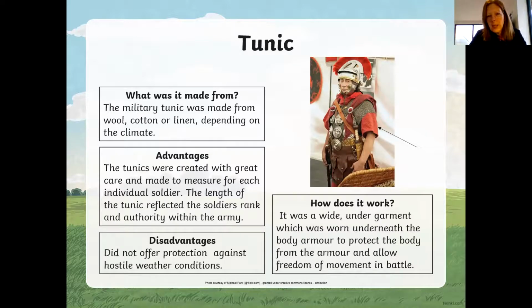So the tunic, now you can see there's a little arrow pointing on here to the tunic. So this is the red sort of underlay that the Roman soldiers wore. So the military tunic was made either from wool, cotton or linen, and it really depended on the climate of where the soldiers were. So they would change the material it was made from dependent upon whereabouts in the world they were, whether it was a cold climate or a warmer climate. So it was a wide undergarment, and it was worn underneath the body armour, and it was really there to protect the body from the armour that they were wearing, because we've just said how uncomfortable and how heavy that armour was. So they needed something to protect themselves against all that armour. So that was the purpose really of the tunic that they wore.